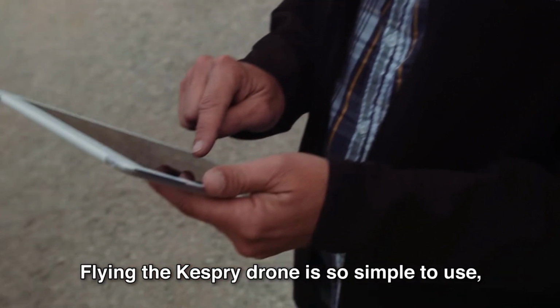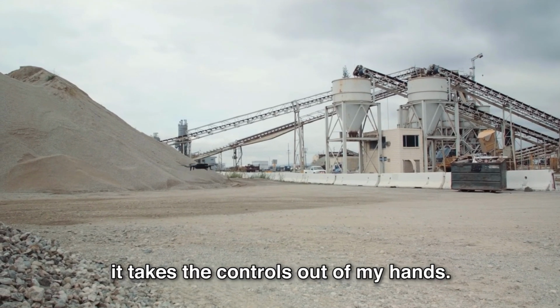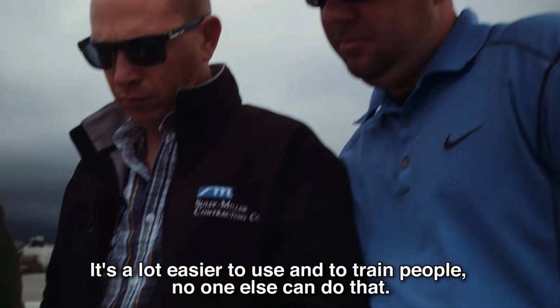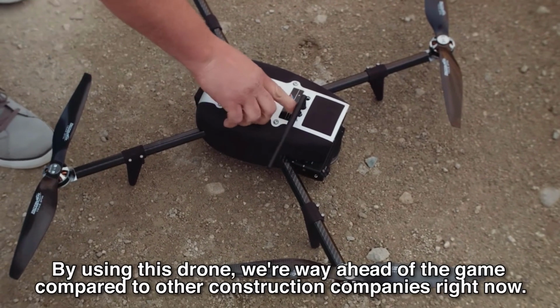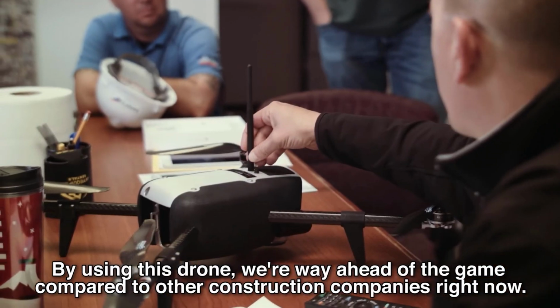Flying the Kespry drone is so simple to use. It takes the controls out of my hands. It knows better what to do. It's a lot easier to use and to train people. No one else can do that. By using this drone, we're way ahead of the game compared to other construction companies right now.